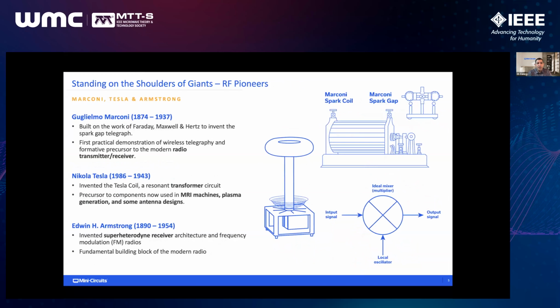Right behind them came some of the pioneers. These folks actually took that theory and those experiments that had proved electromagnetism and some of the fundamental workings of the components, and they put those components and building blocks together. And it was Marconi who's recognized as the father of telegraphy. He conducted experiments and showed that you could propagate signals and you could communicate over long distances. It was essentially the basis of what we do today in terms of RF and microwave transmission and receiving.